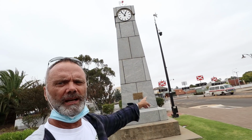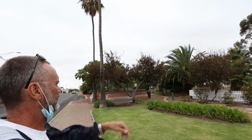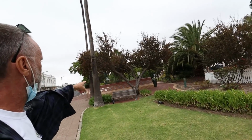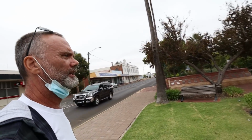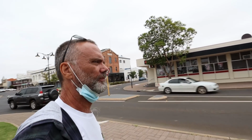And this is the Pioneer Park. This plot's the Pioneer Memorial. Got the family heritage rose garden just here, and the Pioneer Wall here. They really have put a lot of effort into tourism here.